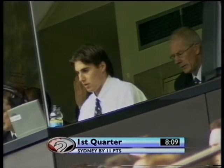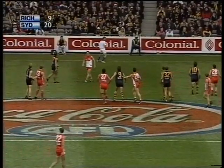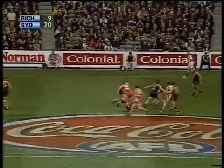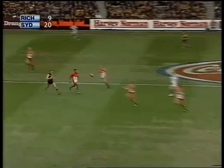Dee Frawley, first-year coach, doing a very, very good job controlling the young Tigers. Their efforts here today pretty much on the line for season 2000. They play the Blues next week, but if they can get away with this, you'd reckon they might be safe in their place in the 8.